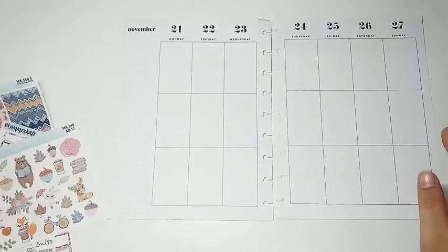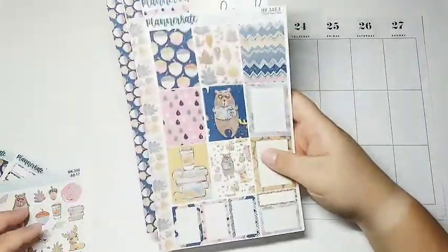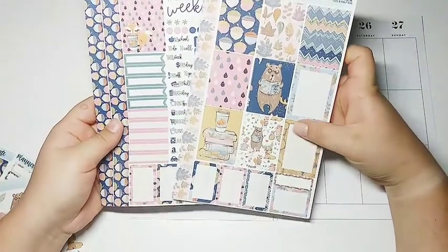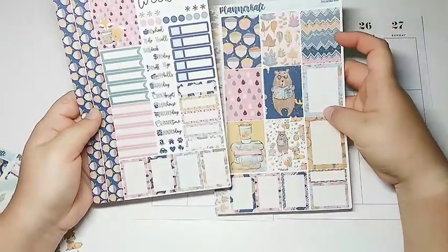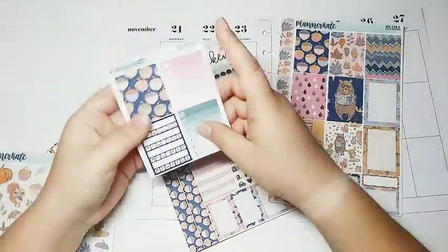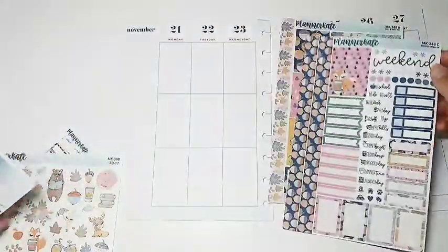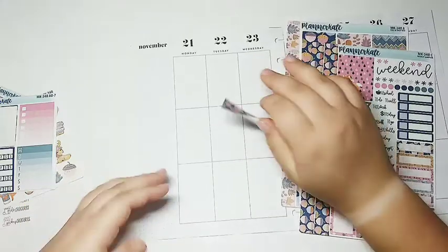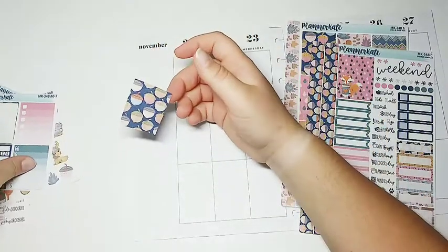So I think what we're going to do is just do my normal sidebar. And I want to do a deco piece. I'm thinking I'm going to go with the one that comes with this kit because there's two of them, and we'll go from there. So we do have some things that need to be tracked.